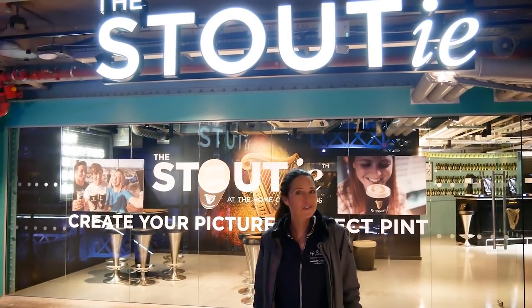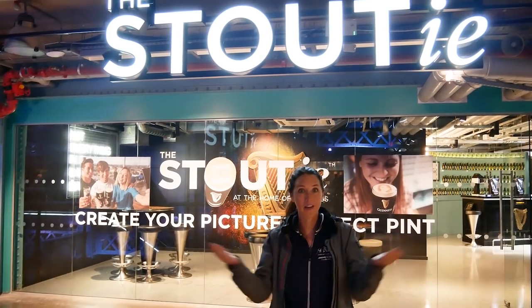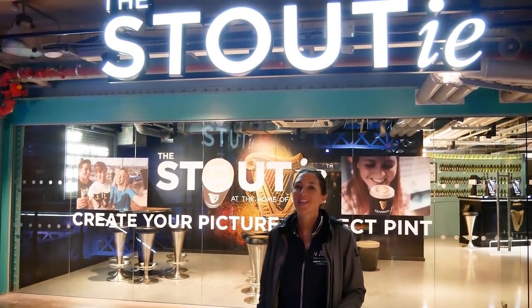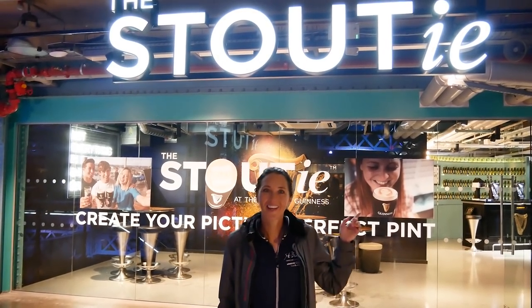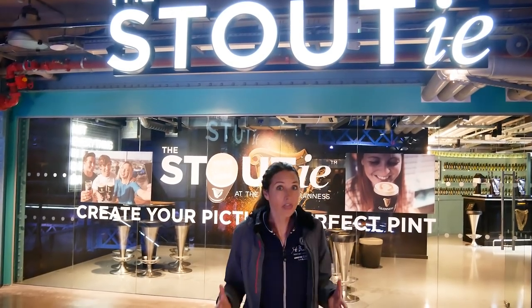Well, it's kind of cool. We ended up getting the VIP treatment because when we were at the 360-degree bar upstairs, we were talking to the guys, and they told us to come down to the fourth floor to Stout, and gave us a voucher, and you get to have a beer here. So we're getting another one, which is cool, but they put your picture on the foam.